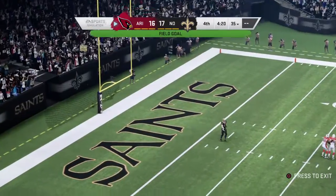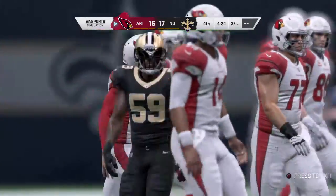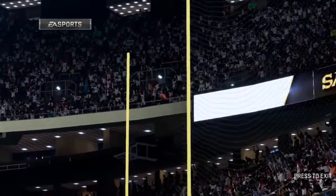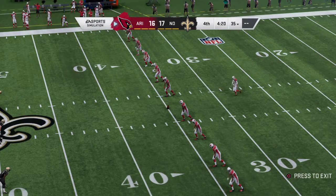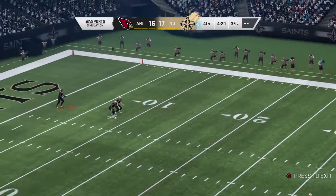The kick by Fairbairn is good. And high fives for that one as that drive ends in 3. So with that field goal, this one's now back within a field goal. Maybe not the ultimate result they wanted, but gets them that much closer. This game is unfolding like a really good book, isn't it? Because I feel like there's a few more plot twists yet to be revealed before this one is over.